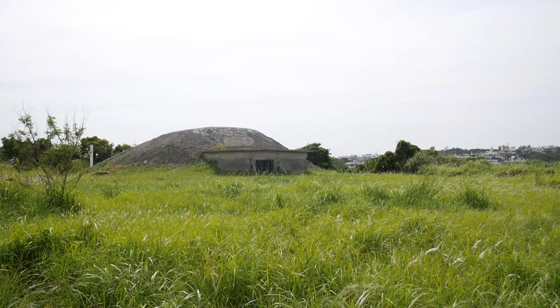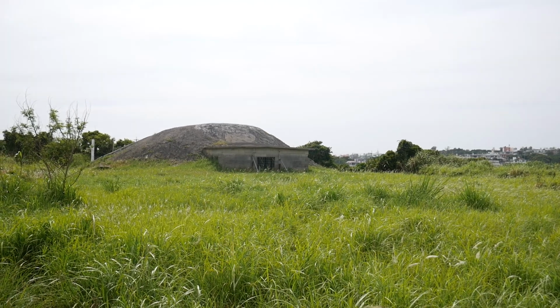Alright guys, I'm on my way to one of the Japanese shelters. It's a concrete shelter, I believe it was used for aircraft, just to hide them out of sight from reconnaissance planes. So let's see where we will end up. I'm not quite sure, but it's there, so I'm on my way.